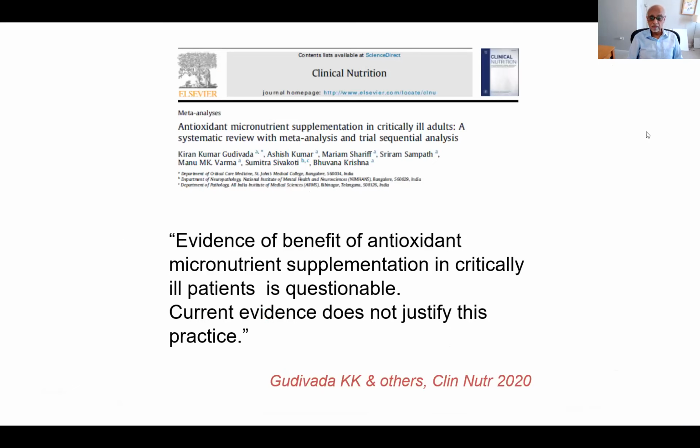Here is a paper that came out in 2020 in which a meta-analysis was done using several studies that are available by Dr. Gudivada and associates. And the study was based on a systematic review with meta-analysis and trial sequential analysis, and showed clearly that the evidence of benefit of antioxidant micronutrient supplementation in critically ill patients is questionable, and current evidence does not justify this practice.